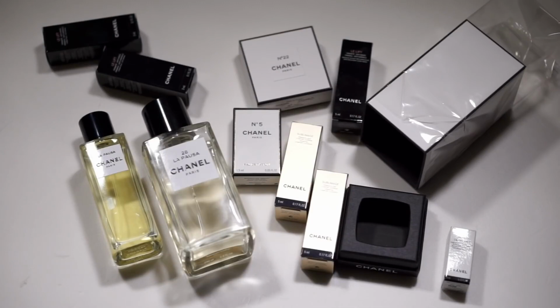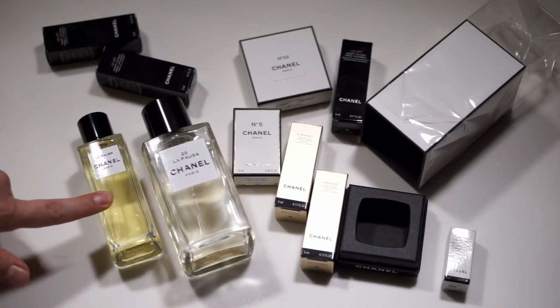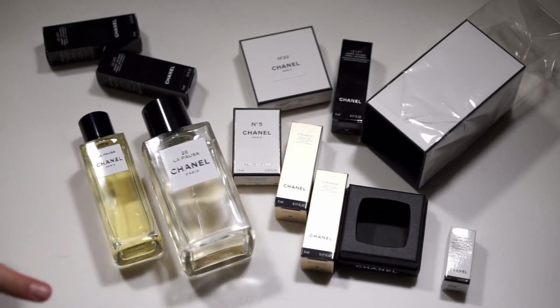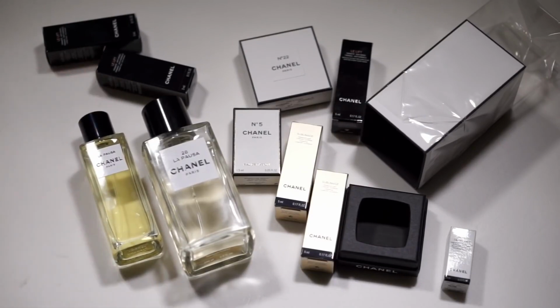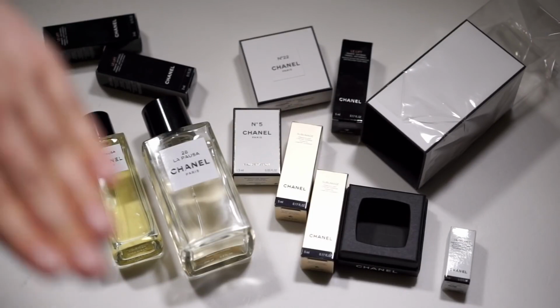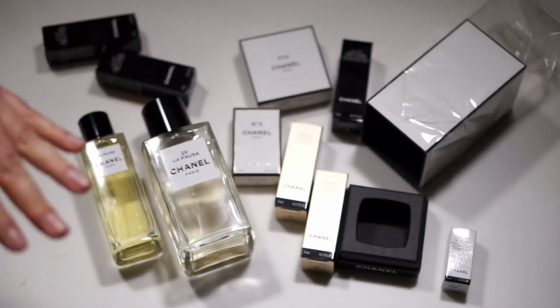A lot of the newer ones, and this also includes La Pausa, as of now, because I haven't been able to crack it just yet, and I've used up many samples of this one before deciding to purchase it, at least 10 little tiny mini spray vials. I still haven't cracked the code. What I'm trying to say is that most of the eau de parfums of the Les Exclusives range stay on the surface. They don't let you crack underneath the surface. They don't let you go into the core.